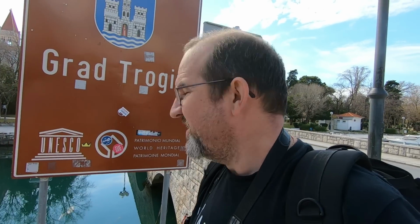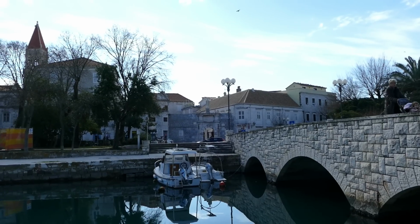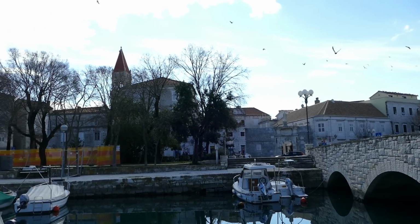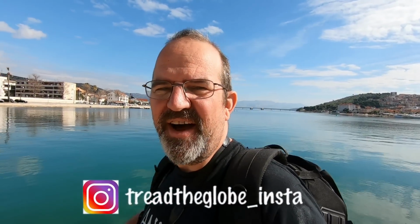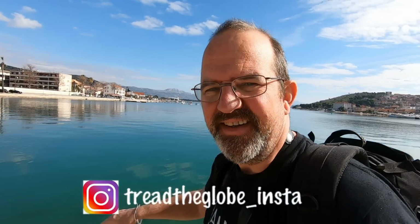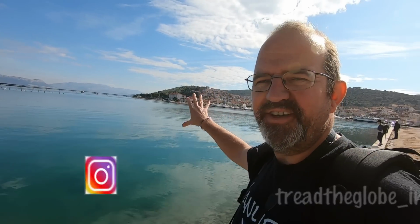So we've come down to Trogir, which actually, amazingly, is a UNESCO World Heritage Site. I didn't actually know that. We're just going to go over the bridge and check out this little island. Just to give you a sense of where we are, that's the mainland, that is another island, and Trogir is the small island in between the two.